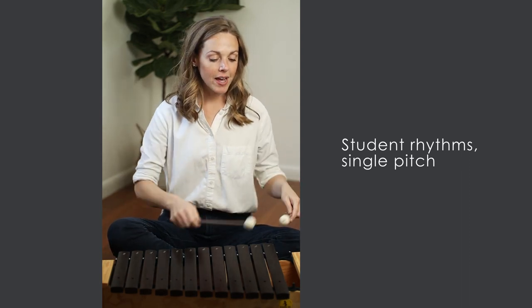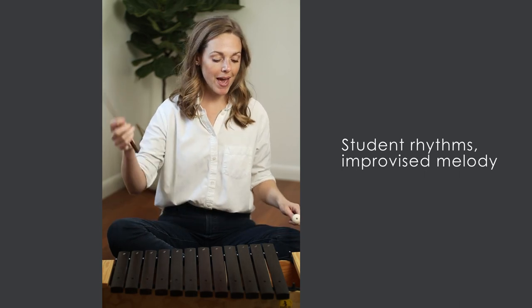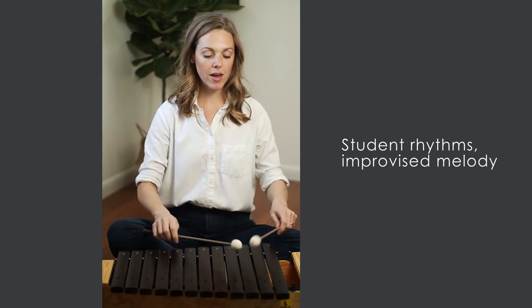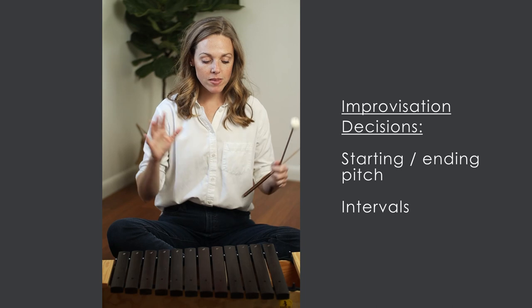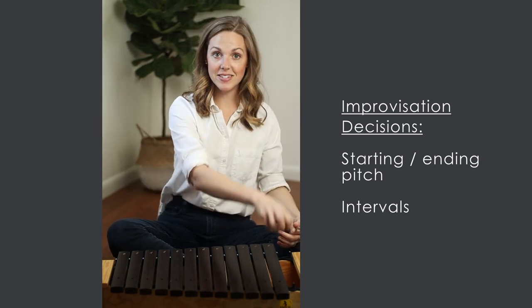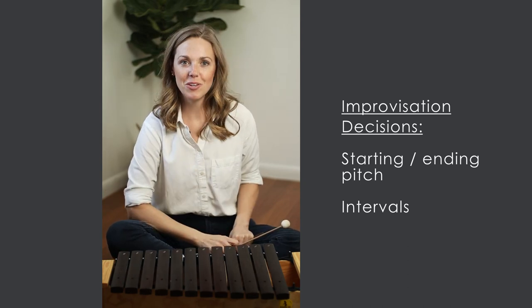So after we have done playing the same combination on one single bar, now it's time to move around the instrument. If I were to take my same pattern that I just had, chrysalis, gumdrop, grew from the ground, grew from the ground. Notice that I started on D and I ended on D. Great. If I want my improvisation to sound like it's finished, like it's final, like it's done, I will end on D. If I want it to sound like it's gonna keep going, like I'm not done, I will end on something other than D. So that's an option that you have.